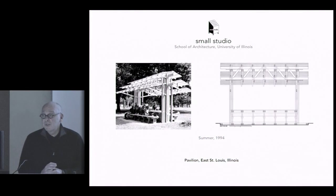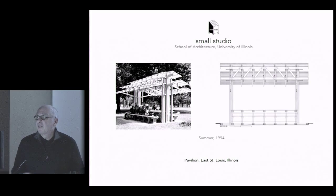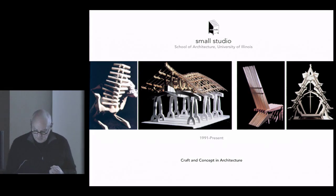His studios, the small studio that he's run almost every year since 1994, are all design-build studios. That means as students you design a project and then you help build it. This was the first one they did, a pavilion in East St. Louis. The small studio has done chairs, they've done small pavilions, they've done all sorts of streetscape design.